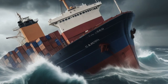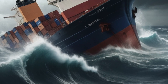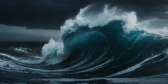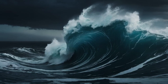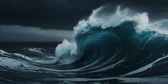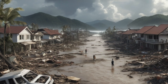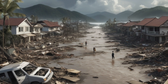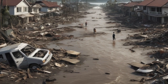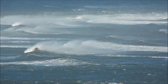The impact of tsunamis can extend far beyond the immediate coastline, affecting global trade, tourism, and commerce. In the wake of a tsunami, it can take months or even years for affected areas to recover. So understanding how tsunamis form and recognizing the warning signs is crucial for minimizing their impact and saving lives. Now that we've covered the basics of tsunami formation, we'll dive deeper into the factors that contribute to these massive waves, including underwater earthquakes, volcanic eruptions, and landslides.